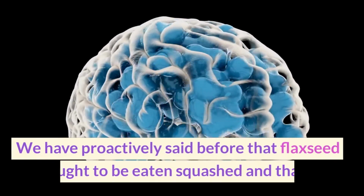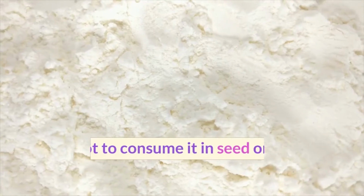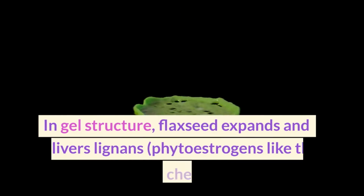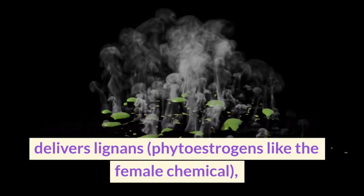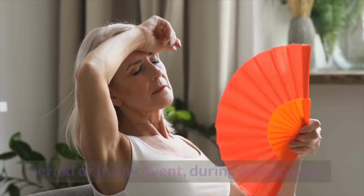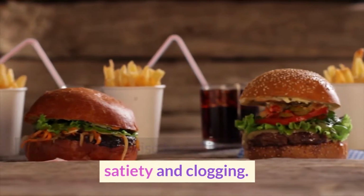We have already said before that flaxseed should be eaten crushed and that you should not consume it in seed or flower form. Did you watch the video? In gel form, flaxseed expands and releases lignans, phytoestrogens like the female hormone, which are perfect during the premenstrual period or at least during menopause. The gel can also be used to help with satiety and constipation.